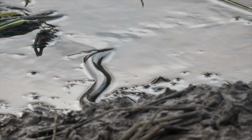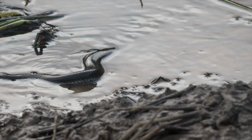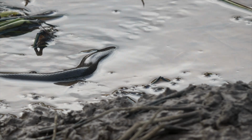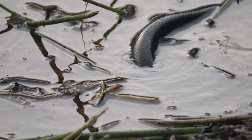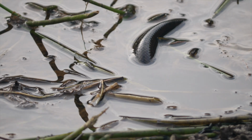Also looking for a feed of a fish or a frog is a Macleay's water snake. Mildly venomous but harmless to humans, these reptiles are not easy to see due to their cryptic habits and cryptic habitat.